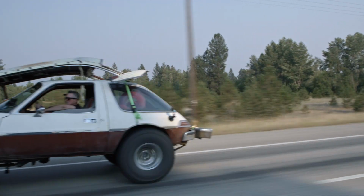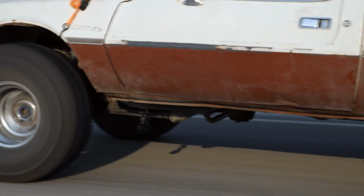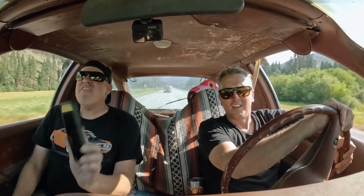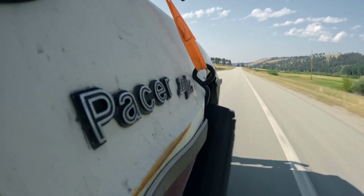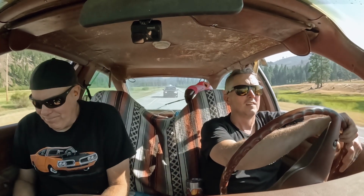Dude, 62. 2,700 RPM, 65. It's really starting to shake a lot. 2,969. 70. It feels like it's coming apart. All right, that's enough. It did it. It did something. That was good.